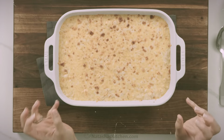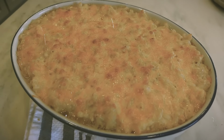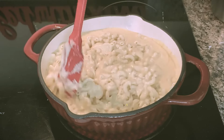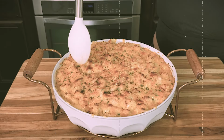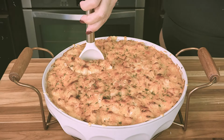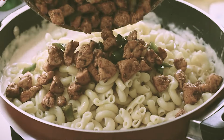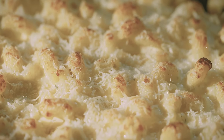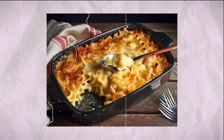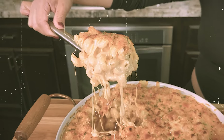But even the boxed version had its own kind of magic. For many post-war families, convenience was the new luxury, and that bright orange cheese powder became a symbol of modern efficiency and childhood joy all at once. Mac and cheese wasn't just a dish, it was a safety net. When the pantry was bare or payday was still a few days away, there it was, dependable, inexpensive, and endlessly adaptable. You could toss in sliced hot dogs, canned tuna, or a few frozen peas, and somehow it always worked.